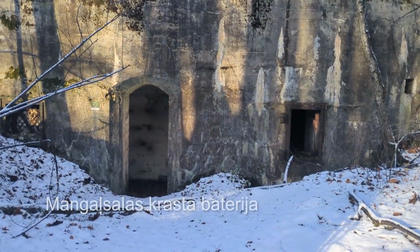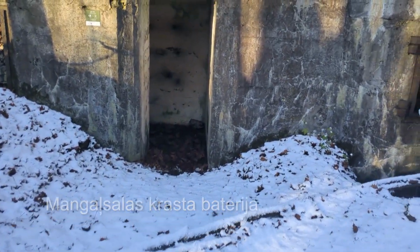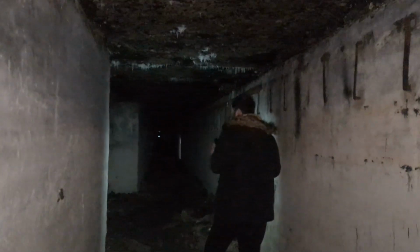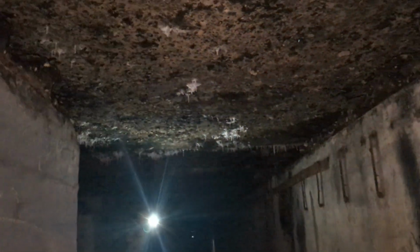Found another Soviet era relic in the forest, about a kilometre away from the forts. This place is absolutely huge. Goes all the way down there. Look above your head. Are they icicles? Or are they stalagmites or something? You know the things you get in caves? No, they're icicles.